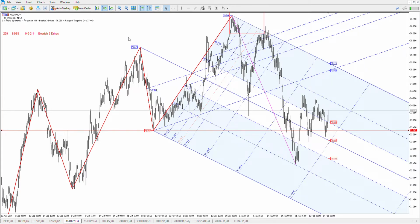It's a bit of a funny one. It's quite tricky, potentially up to here, and yeah, keep an eye on the sentiment shifting as well. So that's the Aussie yen. It's a funny one. Go to the Swiss franc yen.